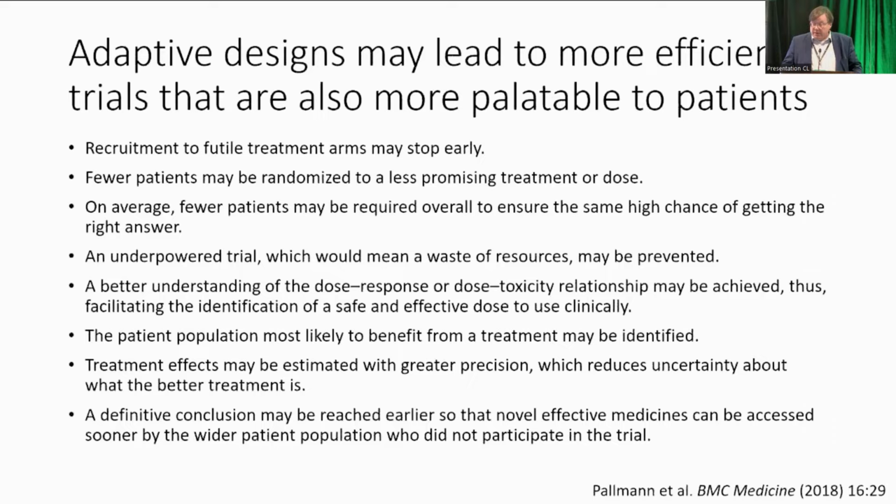and patients don't want to be the first person in at a dose that they are not, if there's a better chance a later dose will be beneficial to them. So adaptive design allows the chance, on average, to have fewer patients in a trial. Underpowered trials would maybe be prevented. And the patient population most likely to benefit will get identified earlier. That's a key thing. So most important, perhaps, it allows the possibility of reaching a definitive conclusion of the utility of an investigative agent first.